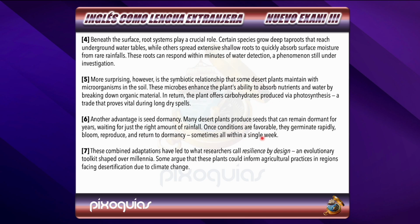Beneath the surface, root systems play a crucial role. Certain species grow deep taproots that reach underground water tables, while others spread extensive shallow roots to quickly absorb surface moisture from rare rainfalls. These roots can respond within minutes of water detection, a phenomenon still under investigation.